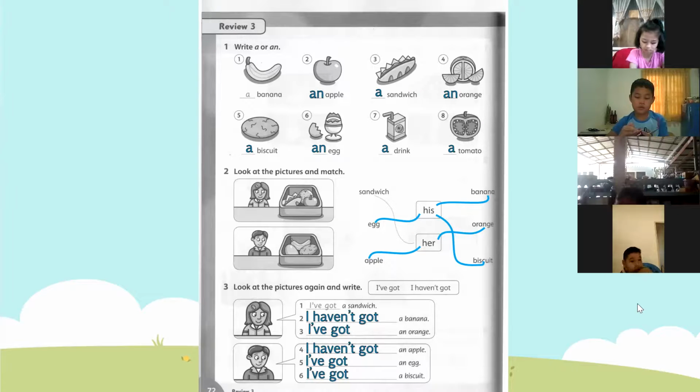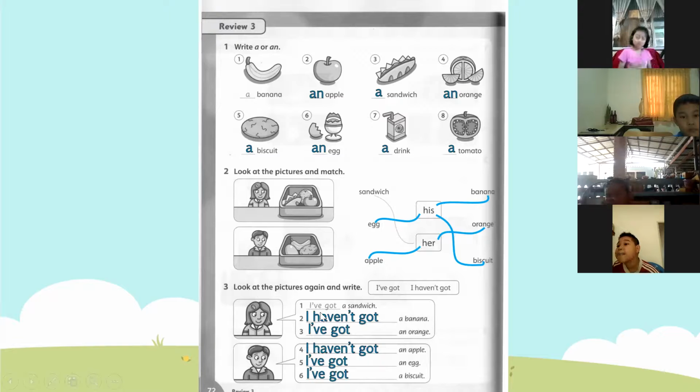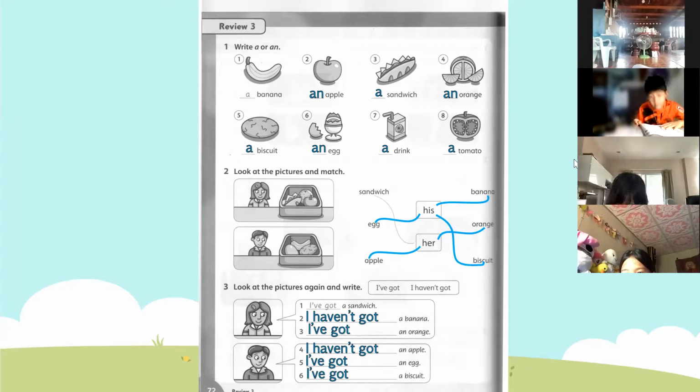Okay, let's go for Kimmy. Kimmy, can you unmute for me? Kimmy, can you read number three? I've got an orange. Very good, Kimmy. Good job. Bucky, can you please read number four for me? Yeah, I haven't got an apple. There we go. Thank you, Pakin.